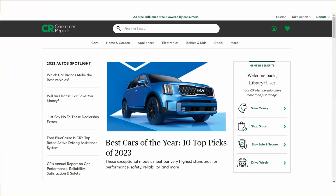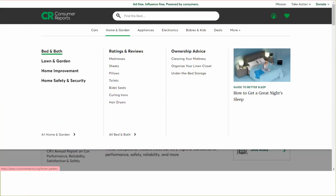The next thing we're going to look at is that top menu under the black bar. These are frequently looked at topics. So there's cars, home and garden, appliances, electronics, babies and kids, deals, and more. You can browse through these for articles if you want. I'm going to hover over home and garden. And you can see there's this pop-up menu that comes up that gives you different topics you can research. If you don't see what you're interested in researching here, you can see more topics by clicking the different categories here, the bolded ones, or you can do a search at the top of the screen.